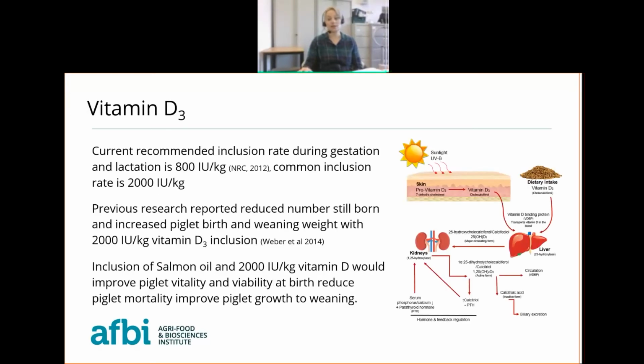So when we're looking at vitamin D3, due to the indoor housing systems, supplementary vitamin D is essential for pigs to maintain calcium metabolism, bone health, and immune function. And the D3 form, called calciferol, is commonly used in pig diets, and it doesn't depend on this light dependent stage, which is shown on the right here.